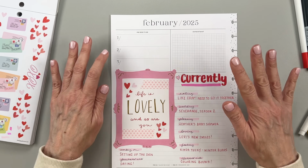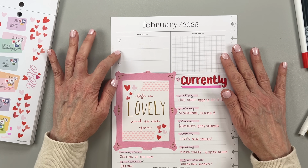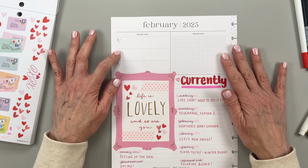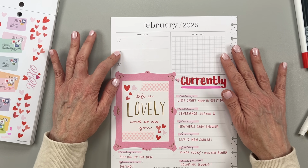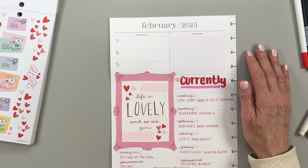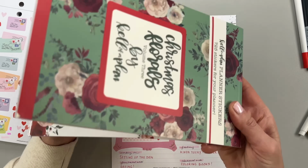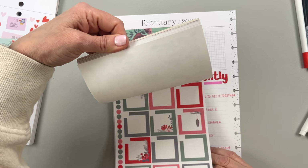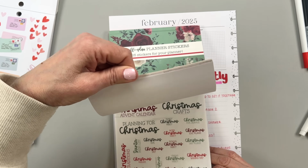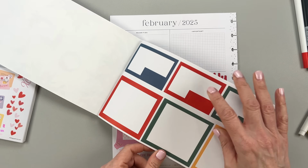So now up here, we have our goals for February. Oh my goodness. My goal for February should be to train my dog to stop barking in the middle of my freaking videos. But I'm not going to do that because that's too much work. Okay, I have Christmas Florals Volume 3 by HP Ava, and I know what you're thinking. Why do you have Christmas stickers out? It's because there's a red box in here.